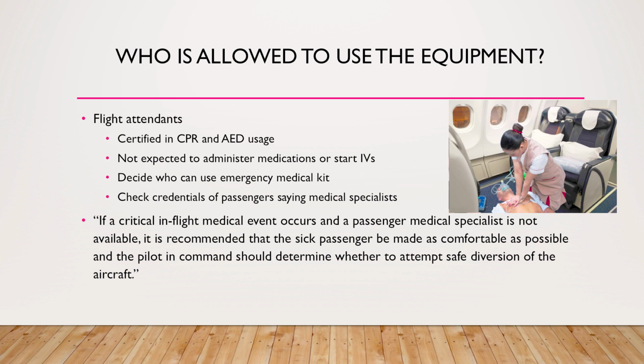The flight attendants can do CPR and use AEDs, but they're not nurses, so they can't give meds or put in an IV. They actually decide who gets to use the emergency medical kit. So even if you tell them you're a doctor, if you don't have your ID on you, they can refuse to let you help out. In the actual bulletin, there's a quote saying that if there's a critical emergency and they can't find anybody, they don't need to go through any extreme measures.